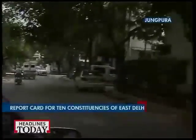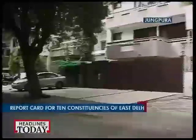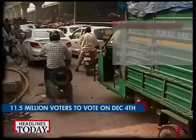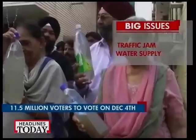High-profile Jangpura seat came under the East Delhi Lok Sabha constituency after the restructuring in 2008. Jangpura boasts of plush bungalows, but it also has small, congested colonies in between the historical monuments. Traffic jams and water supply issue bother both the residents of posh and slum areas of this assembly constituency.